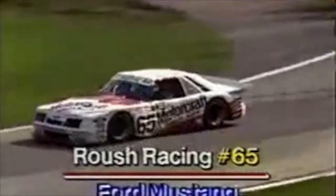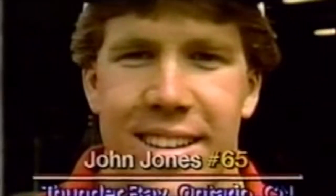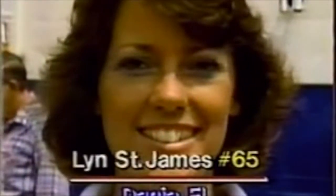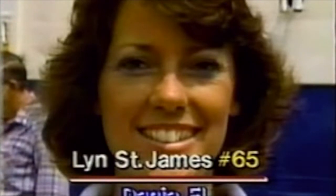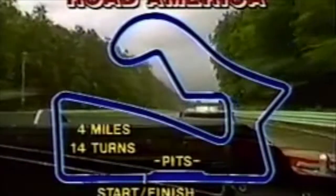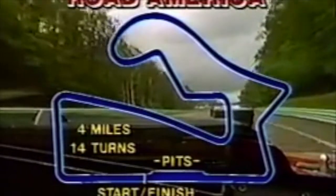And now let's get a driver's eye view of this 4-mile road course, courtesy of the Roush Racing Team, number 65 Ford Mustang, a race car that has done very well so far this season, piloted by John Jones, a young man from Thunder Bay, Ontario, and his co-driver today at Elkhart Lake, Lynn St. James, one of the finest women drivers in the history of the sport. So as John Jones accelerates out of the Road America pits, it's going to be Lynn St. James, his teammate, who is going to narrate our way around this long road course.